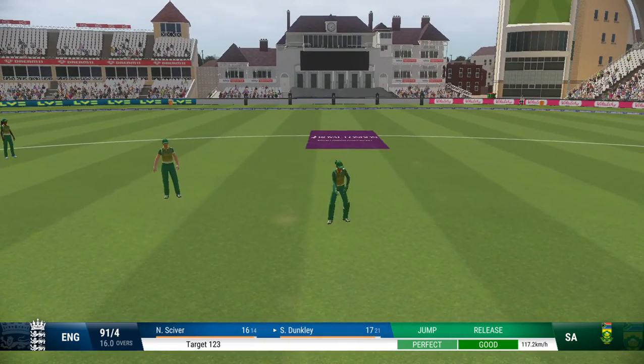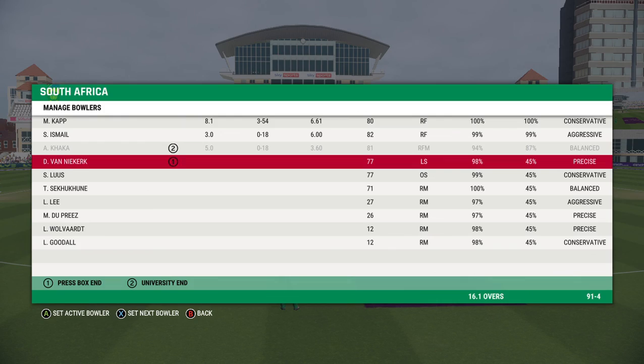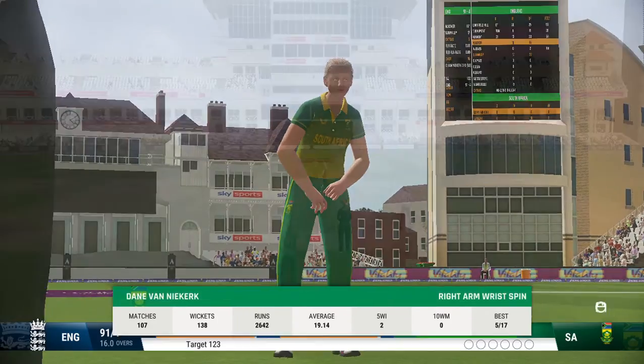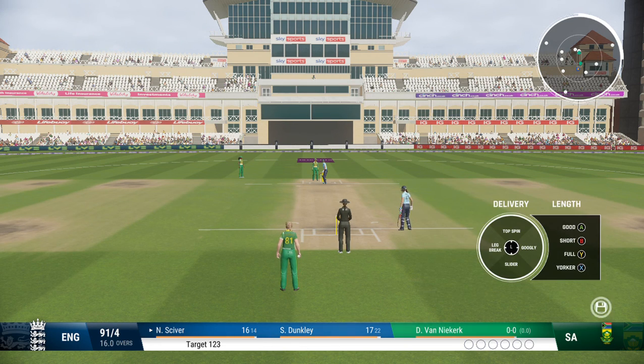A little bit of wobble on that ball as it's safely taken by the keeper. Not enough on it to entice a shot, though. End of the over, 8 off it. England are 91 for 4. Going with spin now. Some adjustments to the field.